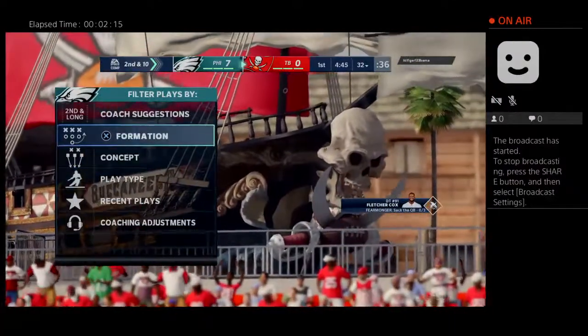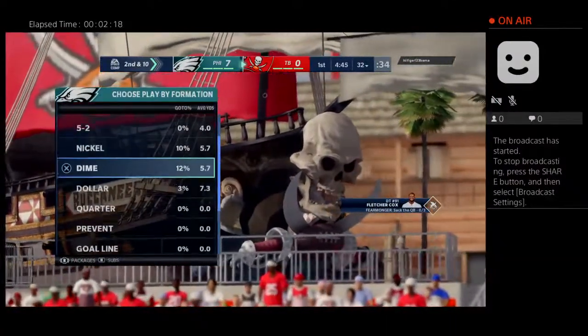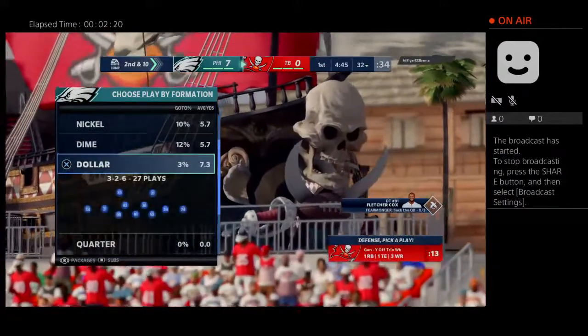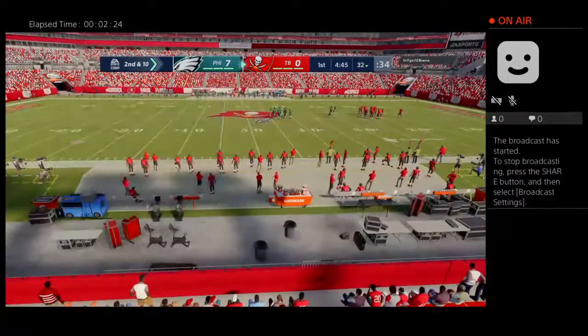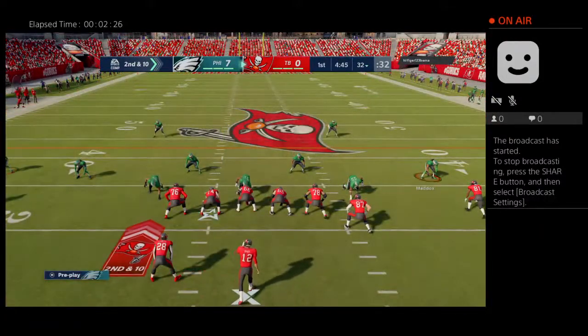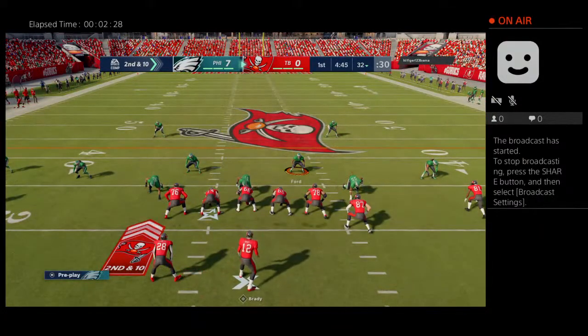A lot of times it's that first read that you have. Maybe you get it in pre-snap, and he locked in on his target, but he was covered quite well, and that one's incomplete. Brady's incompletion on 1st down leads to a 2nd and 10.